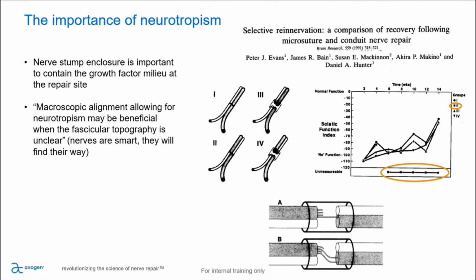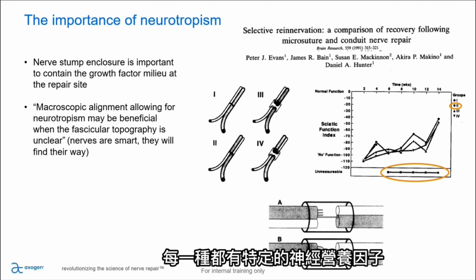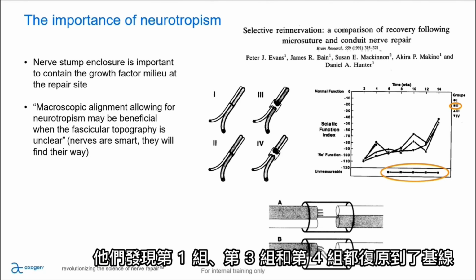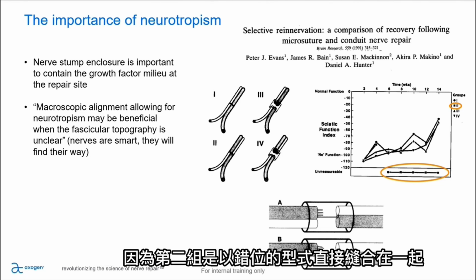And so when it comes to sensory and motor axon regrowth, there are neurotrophic factors that are specific to each one. And so when they looked at the function in these animals, what they found is that groups 1, 3, and 4 all recovered back to baseline, but they saw no recovery in group 2, which had been sutured together directly in that misaligned formation.